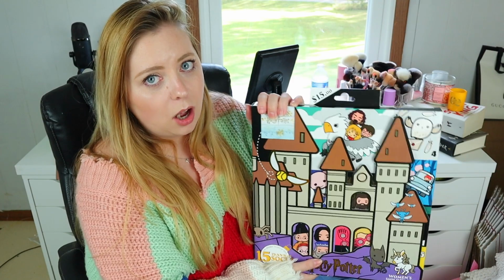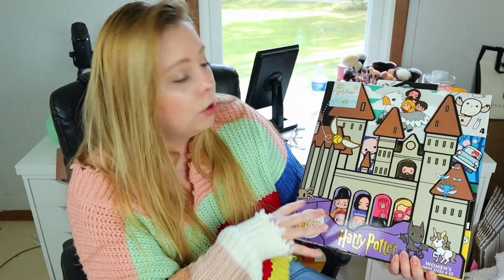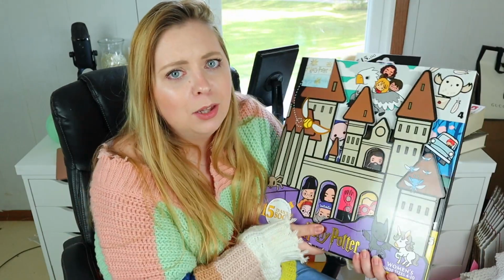You're paying $1 a sock here, which is fine because I hit up the dollar section for socks all the time for like seasonal. These are probably gonna be my new go-to, like Under Armour who? No! Harry Potter is going to be the new sock, okay?